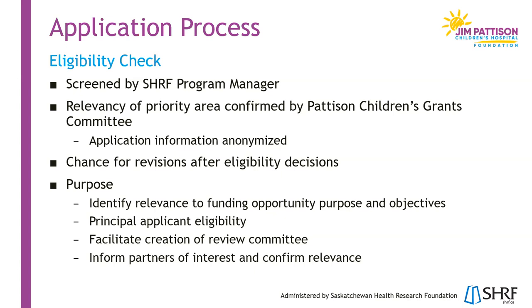There is a chance for revisions after the eligibility decisions are made. Say if you've submitted and you are missing one of your team requirements, or something wasn't quite clear, we will ask for follow-up information. So there is a chance there to get another shot at it. And as I mentioned, the purpose is to just really make sure that we are prepared for the peer review and have created a relevant committee, and to ensure that teams are eligible and relevant to the funding opportunity purpose.